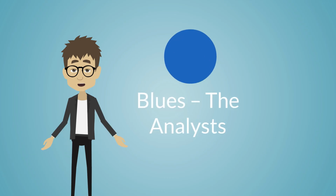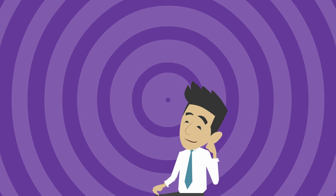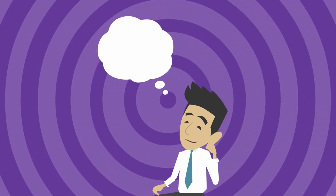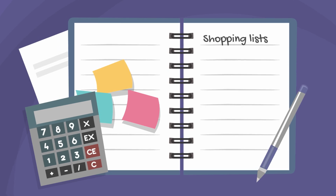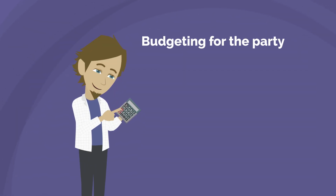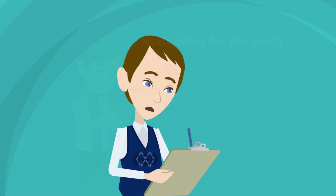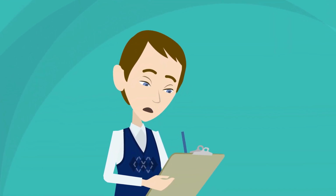Blues, the analysts. Lastly, there are the blues. Blues are meticulous, detail-oriented thinkers who thrive on data and accuracy. They'll likely be the ones creating the shopping lists, budgeting for the party, and ensuring there's enough of everything. If something doesn't go according to plan, they'll be the first to spot it and stress over it.